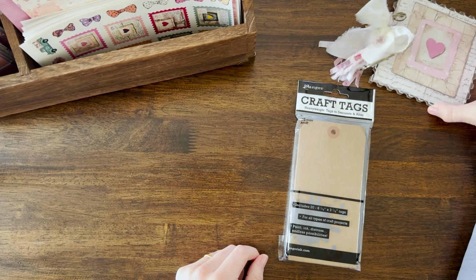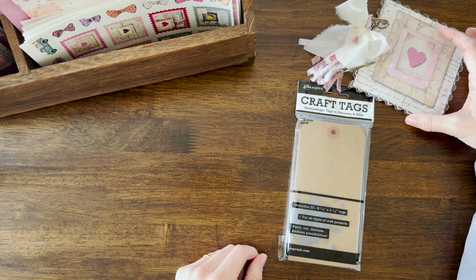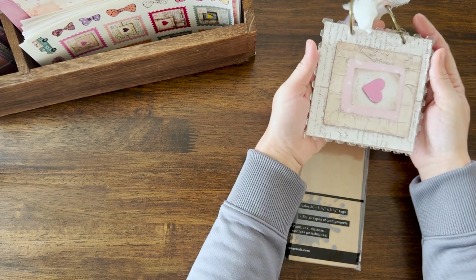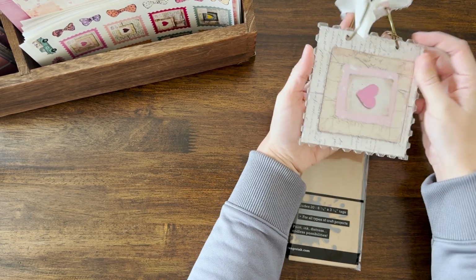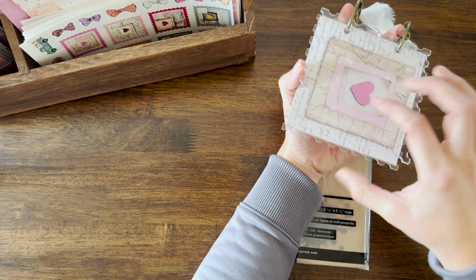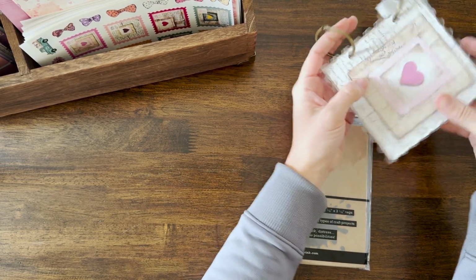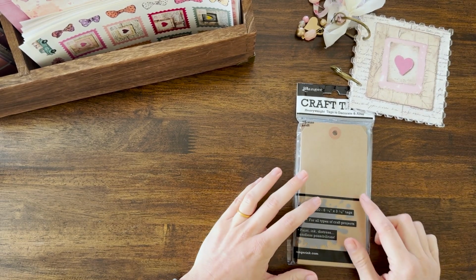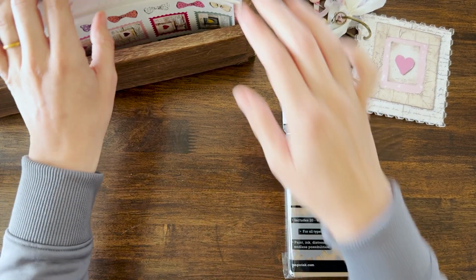I'm not entirely sure how I will include some tags in here just because of the orientation. I guess you could actually orient it this way if you wanted to. So it flips up this way. If you had rotated this, you could do that. I did it more as a book orientation, but I don't know. I thought about maybe making these little pockets out of tags or something like that.